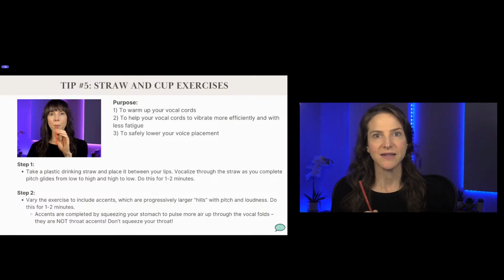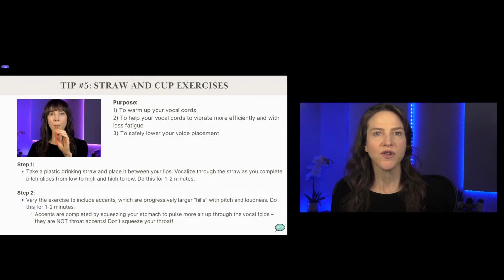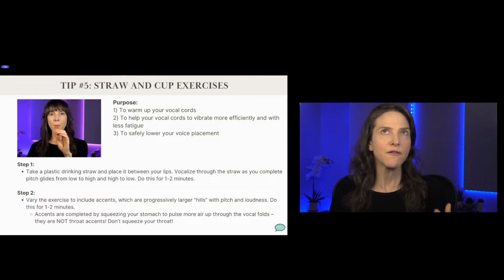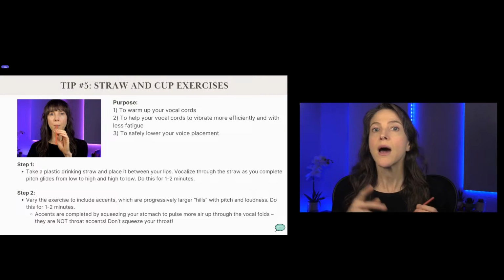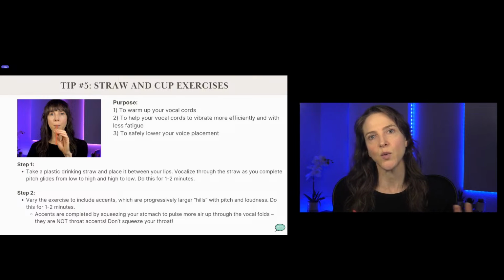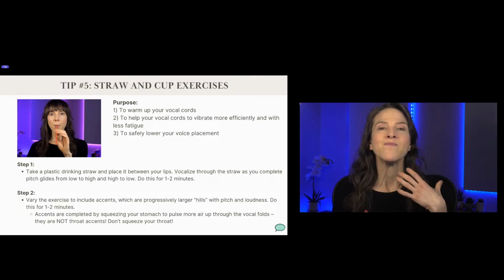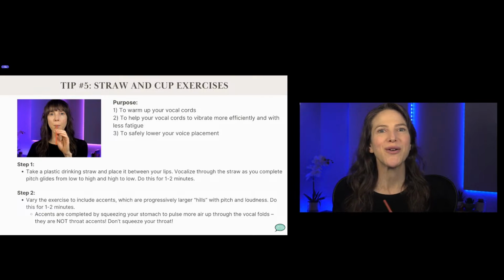Now, of these two exercises, the straw and the cup exercises, I actually prefer the cup, which you'll learn next. My husband likes to use the straw. So it really is what works best for you and for your voice and what feels the most comfortable for you. If you think the humming exercises are the best and you don't get much benefit from a straw or a cup, then no worries, you don't have to use them. So just pick what you think over time is working best for you, but try all of them. Try all of these exercises and see which one you like the best and which one feels the best and which one makes the most sense to you. And that will be your go-to voice placement exercise. But we're going to start here with the straw.